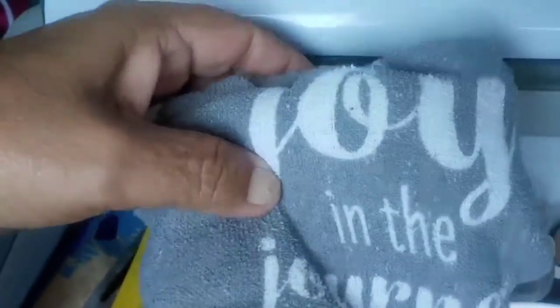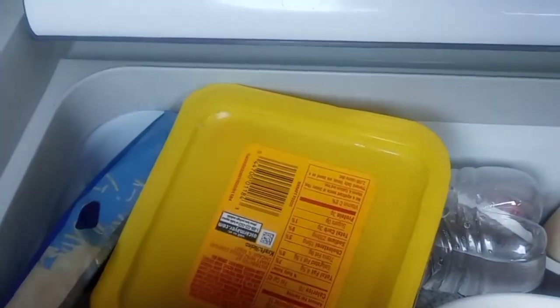This one says find joy in the journey. I keep this more towards the bottom where it's really cold. Usually I keep 2, but it's 84 degrees. It's not even warm today, or not to me. Get these wet, get them really.